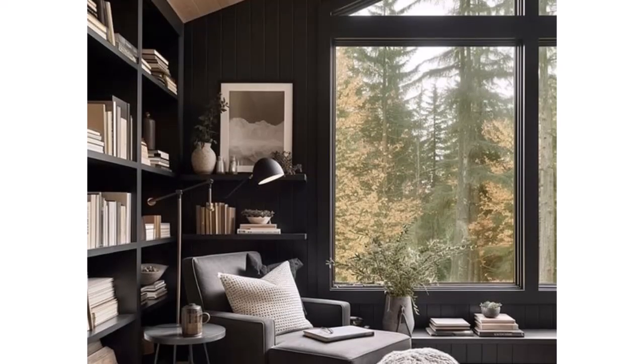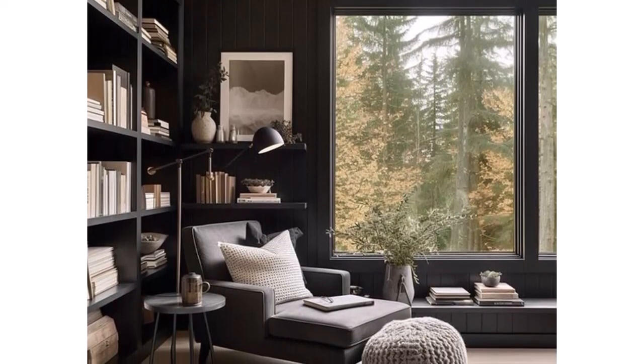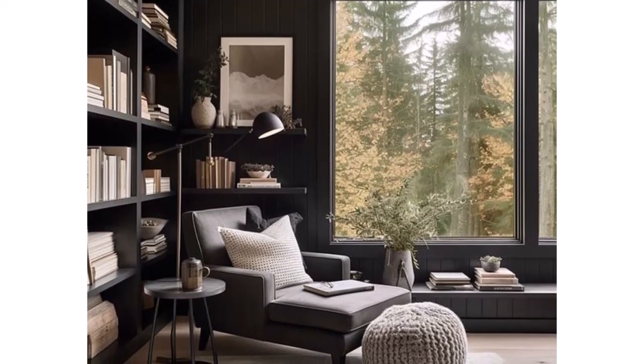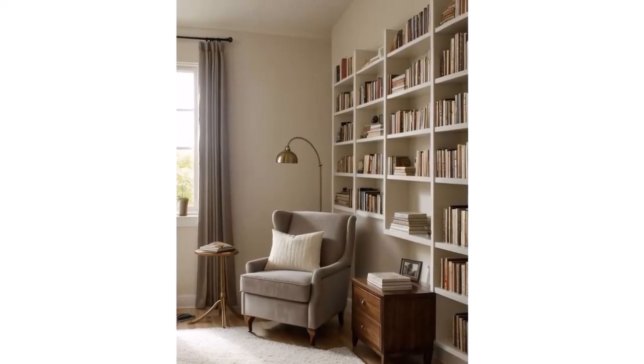Number 4. Reading nook. Creating a reading nook can really add coziness to your home. For this special spot, you'll need a bookshelf, a comfortable chair, a side table, and soft lighting. It's important that this space feels authentic. Don't just use books as decorative items. We're better than this, right? Instead, fill your bookshelf with books that you love and actually read.